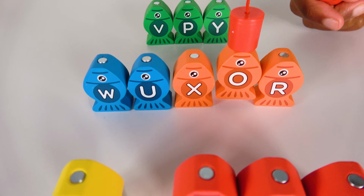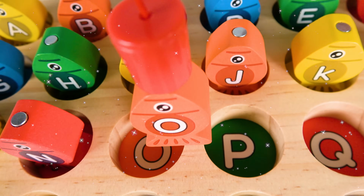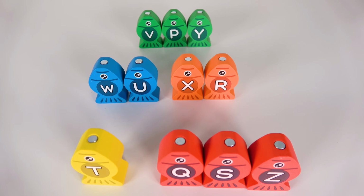Yes. This orange fish has the letter O on it. The orange fish with the letter O will go here. O. Can you help me find the green fish with the letter P?